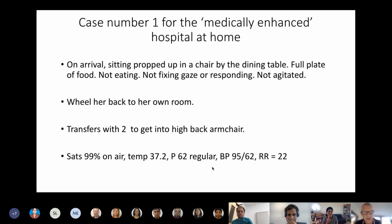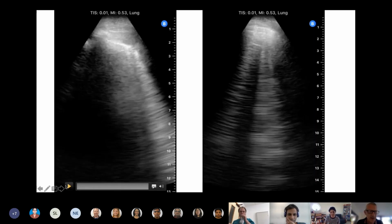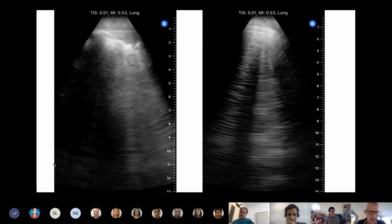You get some obs. So saturating normally, temp's okay. Pulse 62, blood pressure is a little bit higher, but it's probably still not ideal, although maybe okay for someone with heart failure, and resps are up a bit. So the first thing we do see in the armchair is lung ultrasound, and these are her images I acquired with my Butterfly IQ, with her sitting in her high back chair in her room in the care home.